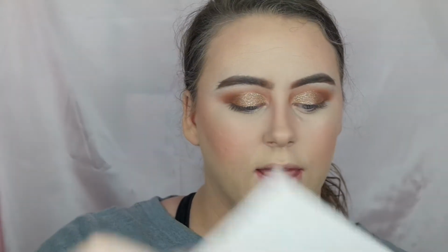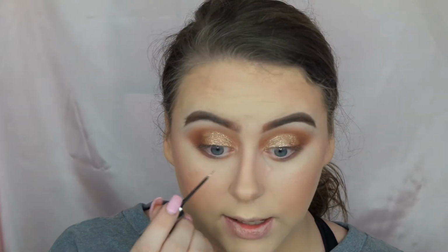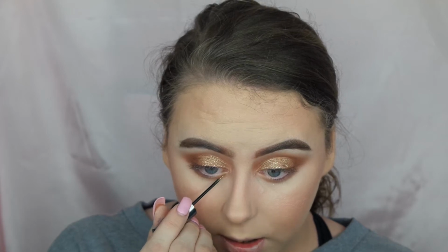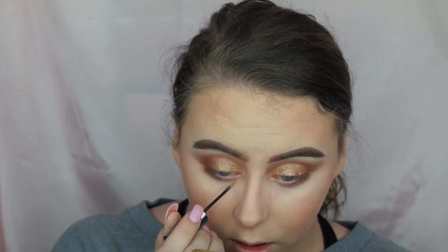Before highlight, we can go in and finish our lower lash line. I'm just going to use all the colors that I put in my crease on my lower lash line and just kind of smoke it out, make it look a little more dramatic and smoky. To make that pop a little more, I'm just going to go back in with that glitter liner and just run that on my lower lash line a little bit closer to the inner corner.